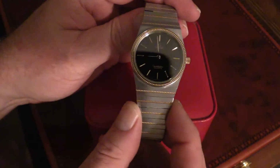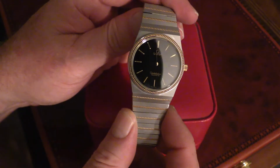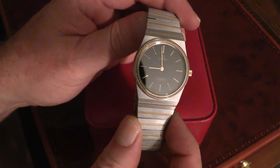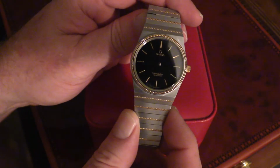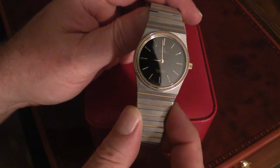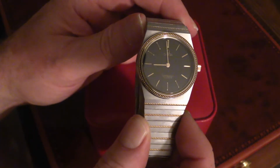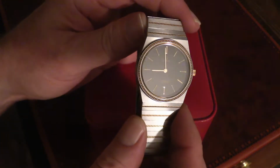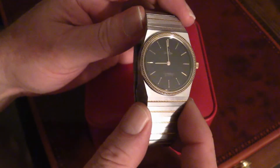So yes, I received this for my 21st birthday. My father was a bit of an Omega fan. He had a gold Seamaster from the 1950s, and he bought my mother a little white gold Omega ladies watch on the day of their engagement. And so I've had this watch now for over 30 years.